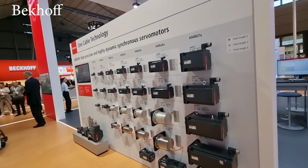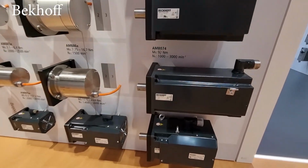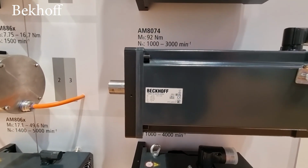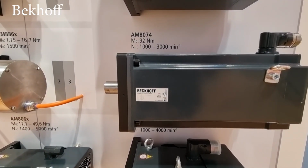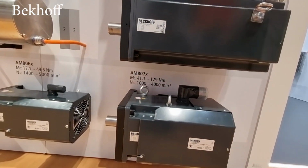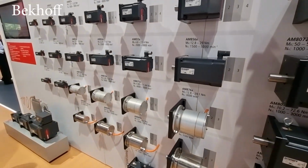Look at the size of the servo motor. This one is 92 Newton meter torque, turns at about 1000 RPM, and is about 7 kilowatts. It's amazing. The variety of the servo motors here is amazing.